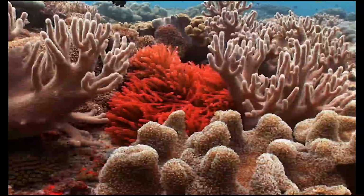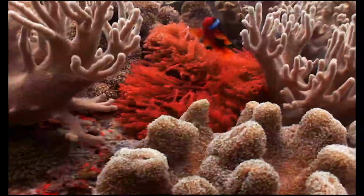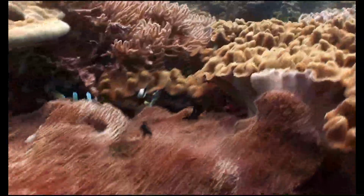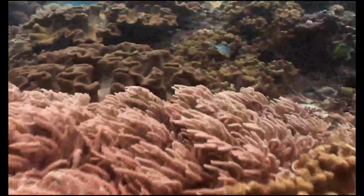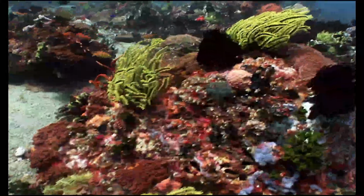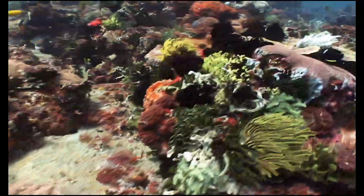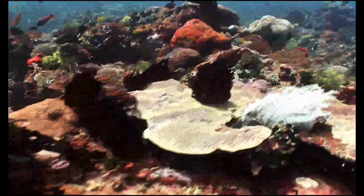Coral reefs are like underwater cities. They are home to thousands of living things. The coral itself is a living thing. It's a collection of tiny animals called coral polyps. Each polyp is about as big as the head of a pin. Other animals can find food in the reef. They can find places to hide so they don't become food. Look at all of the colorful fish and coral.